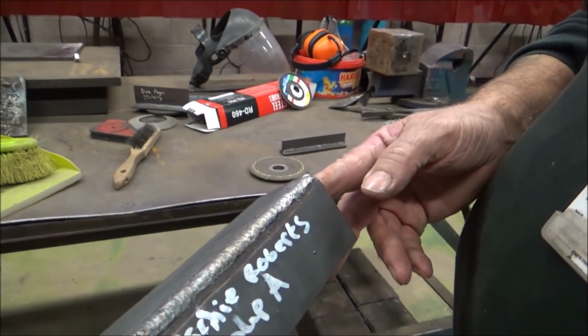Well, he's done a really good job. Archie Roberts, if you're watching, I'm 53 years old, mate, and I cannot weld like that. And how old's Archie? Archie's 16. Archie's 16. Archie, you're a legend.